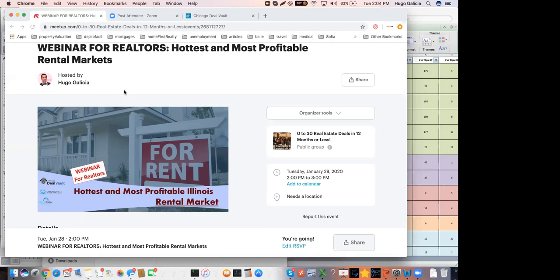We need to understand what a great rental market is. What's the definition? If you want to build a rental portfolio, you need to invest in markets where the rents are high, but yet the property prices are still low. What I mean by low is under 200,000. So the sweet spot to buy a single family home should be below 150,000, and you expect that to appraise at over 200,000 once you do all the repairs. So keep that in mind.